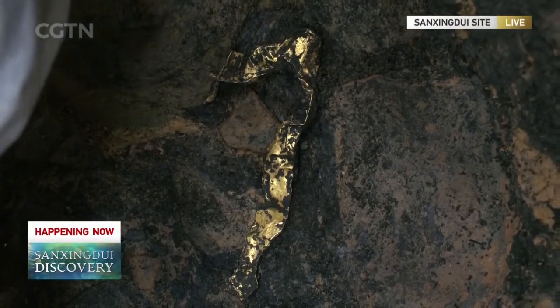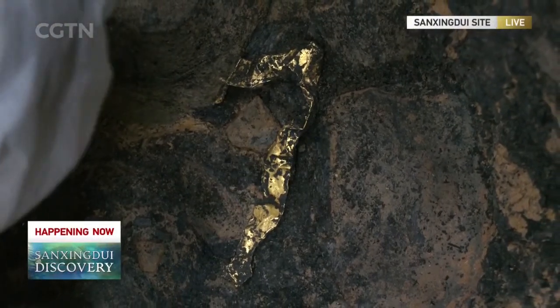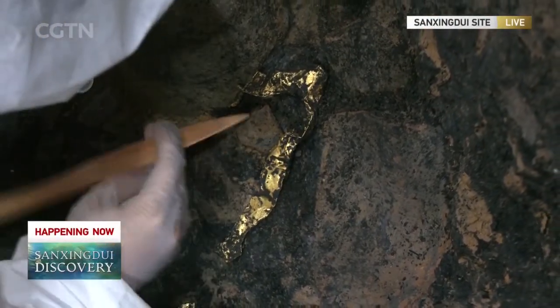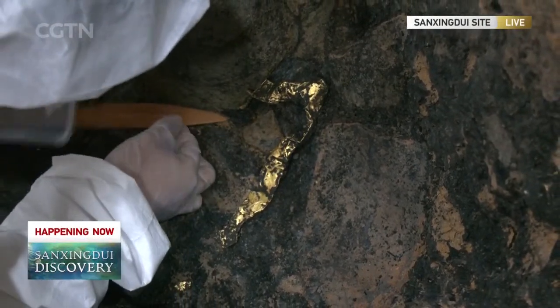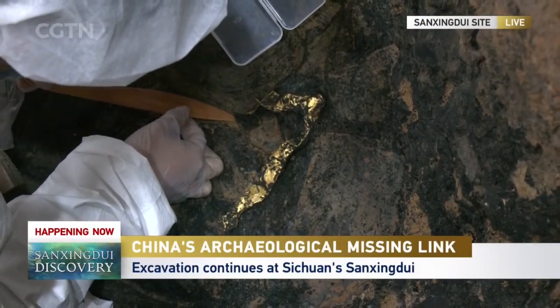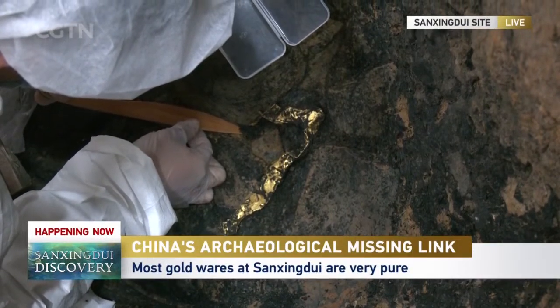When we were collecting that massive gold facial mask from the pit previously, we had not expected to see such a mask, because it's been folded several times. And also we can see that our ancestors had grasped a really high level of techniques for cutting, like hollow cutting, and also other manufacturing techniques with the gold.